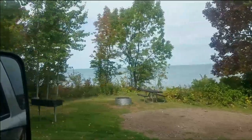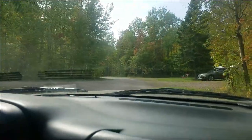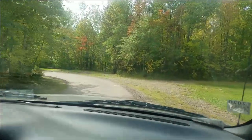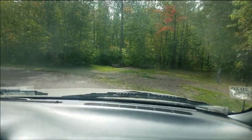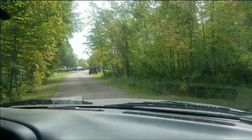That's really nice. The big grill. Yeah. Accessible. The trails are right there, accessible. Yeah. Nice site by itself, but I mean, if you're gonna go to this campground, you gotta get one by the lake.